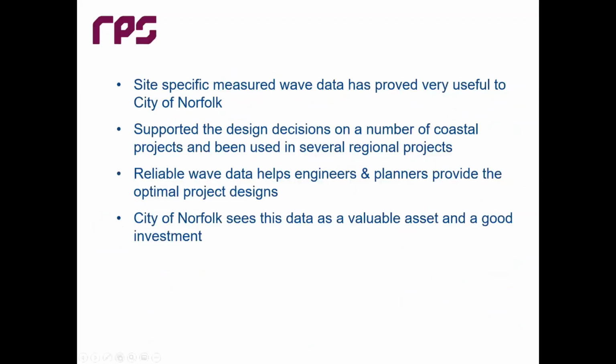And just in summary, the site-specific wave data has been extremely useful to the City of Norfolk. It's supported a lot of their construction projects, and the city itself sees it as an asset and an investment. They have been very supportive of it over the past 15 years and seem very interested in continuing that support into the future. I see it as the poster child of what coastal communities should be doing: having good wave data is worth the investment. So thank you for your time.